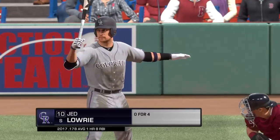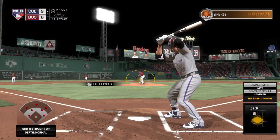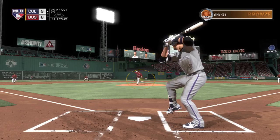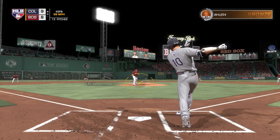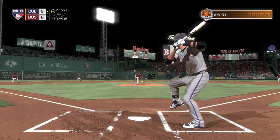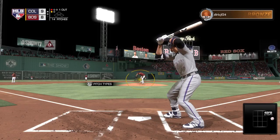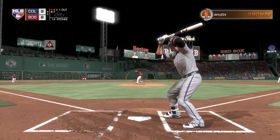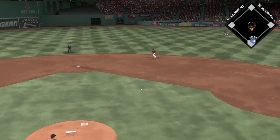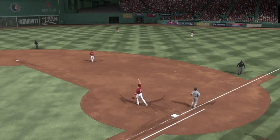Standing in, Jed 10, Lowry. 0-for-4 with a strikeout Jed thus far. First pitch of the at-bat on its way. A fastball that he's way out in front of. A swing and a miss. And that's inside off the plate with the fastball. It's 1-1. Ready to deal. Here's the 1-1. Sent on the ground out to second. On to first, and there were 2 down.